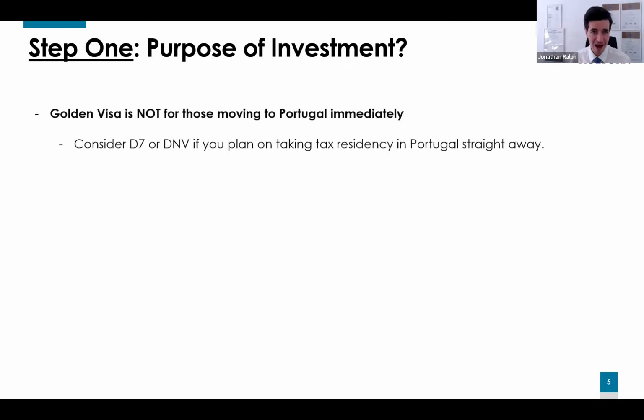So, now, the first key point is that the Golden Visa is not for those moving to Portugal immediately. Now, if you're moving there in the next year or two, you may wish to consider the D7 visa instead, aka the passive income visa or retirement visa, or alternatively, the recently announced digital nomad visa. Now, these are cheaper routes and require no underlying investment, but you would be tied to Portugal and need to maintain tax residency there. That means living there for 6 months out of the year every year.